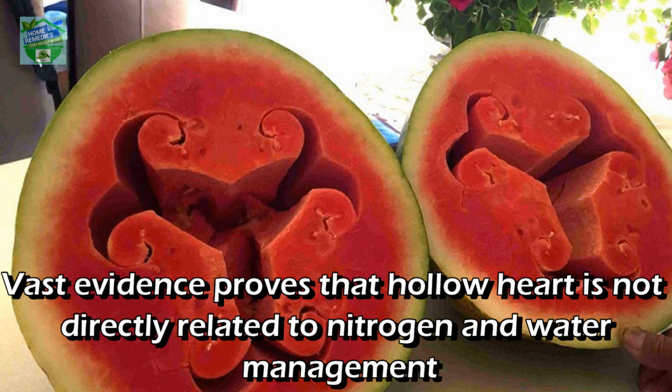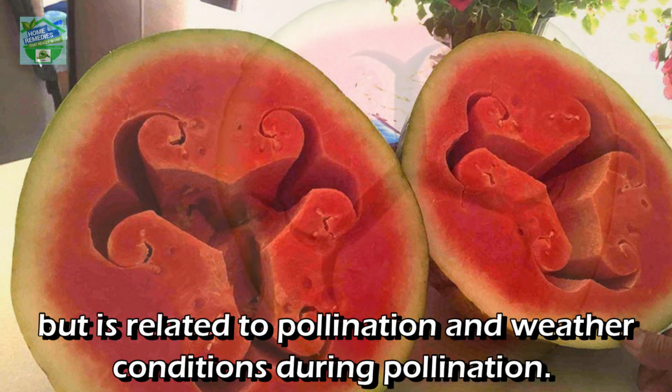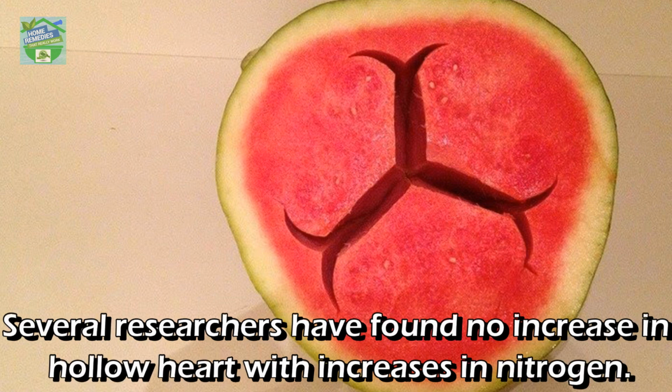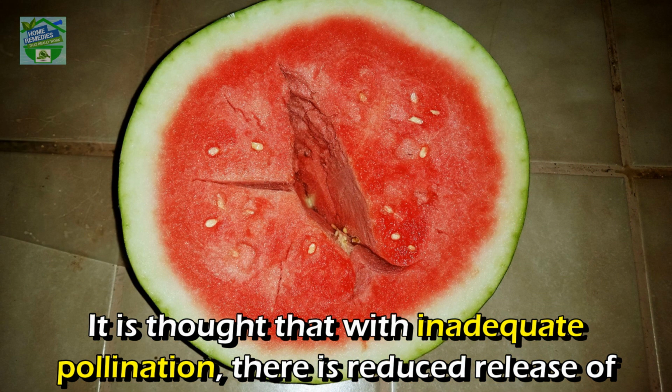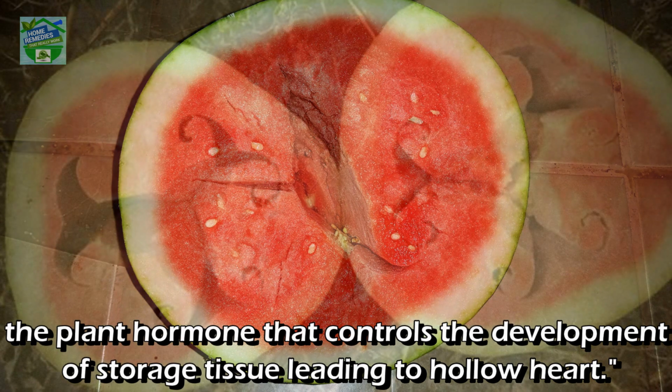Vast evidence proves that hollow heart is not directly related to nitrogen and water management, but is related to pollination and weather conditions during pollination. Plant hormones are thought to be important in this effect. Several researchers have found no increase in hollow heart with increases in nitrogen. It is thought that with inadequate pollination, there is reduced release of the plant hormone that controls the development of storage tissue, leading to hollow heart.